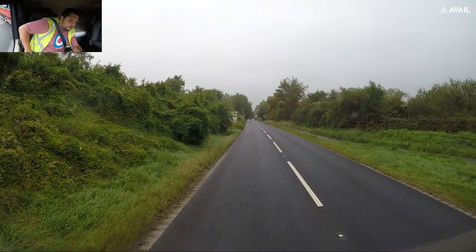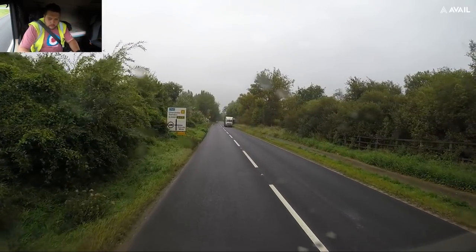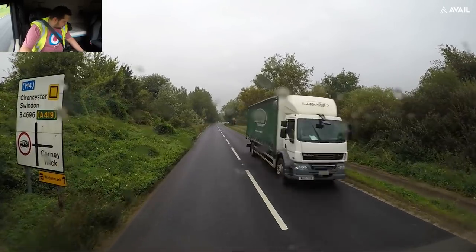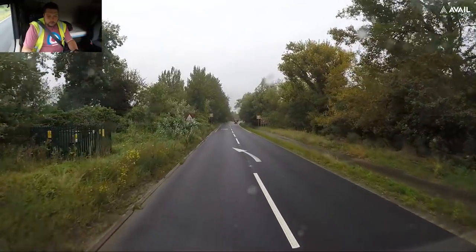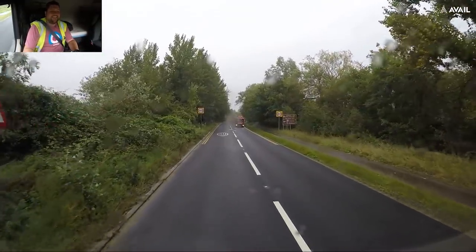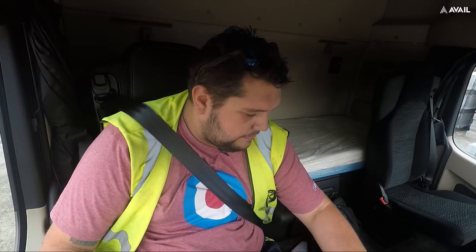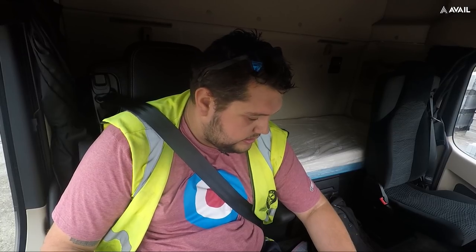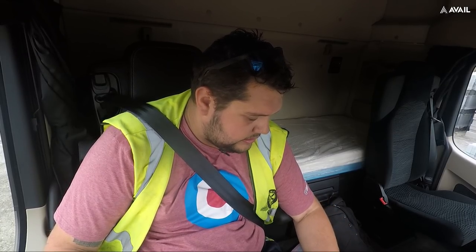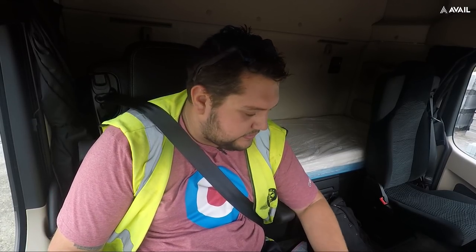Excellent, we're off. Let's go. Beacon's off now. Brilliant. Let's get cracking. See you there. Okay, we are done. We've been here for a long time. 2 hours, to be precise. So we're just building up some air. There's a Travis Perkins lorry.